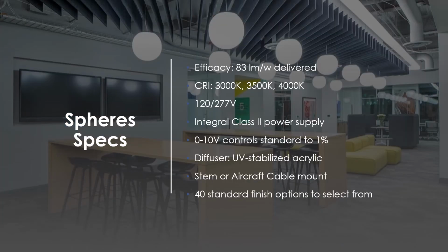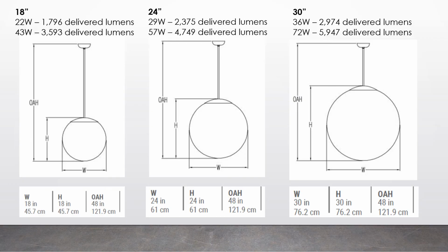This fixture is available in an 18-inch, a 24-inch, and a 30-inch diameter, delivering up to 83 lumens per watt. Standard color temperatures 3000, 35, and 40K. Universal voltage. Integral power supply. 0 to 10 volt dimming controls down to 1%. STEM or aircraft cable mounted, and choose from 40 different standard finish options. So on all sizes across the board, you do have an option for 2 different lumen outputs, ranging from 22 watts up to 72 watts.